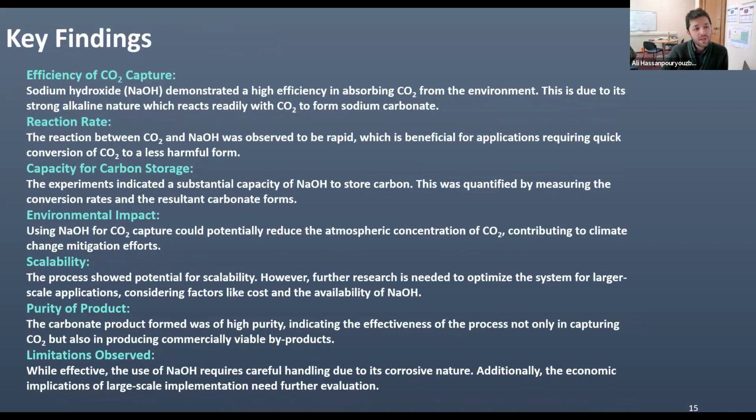But the key finding was that CO2 can be efficiently stored in sodium hydroxide, which could be generated by different methods, even from excess electricity. The reaction rate was so rapid that when it gets in contact, it reacts. The capacity of carbon storage is the same as the theoretical capacity, so we achieve close to maximum theoretical CO2 capacity.